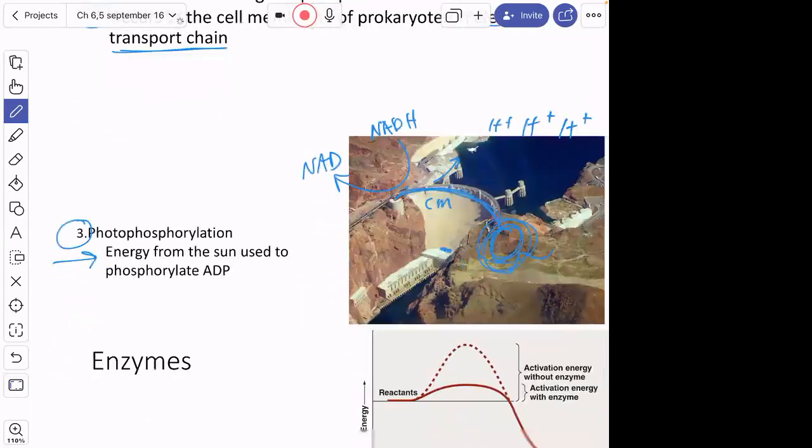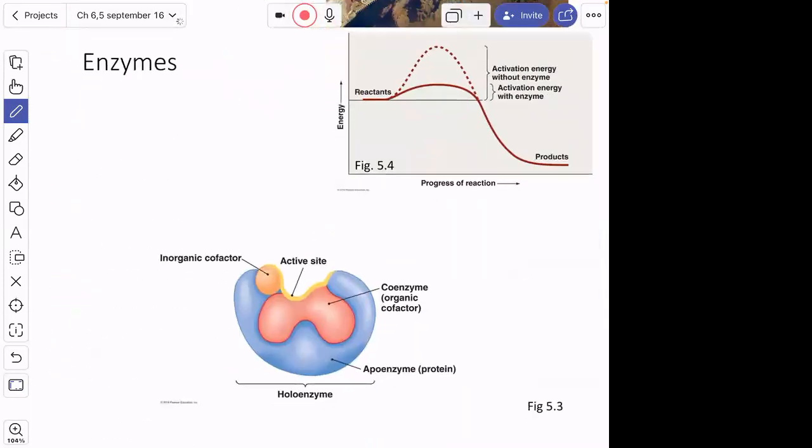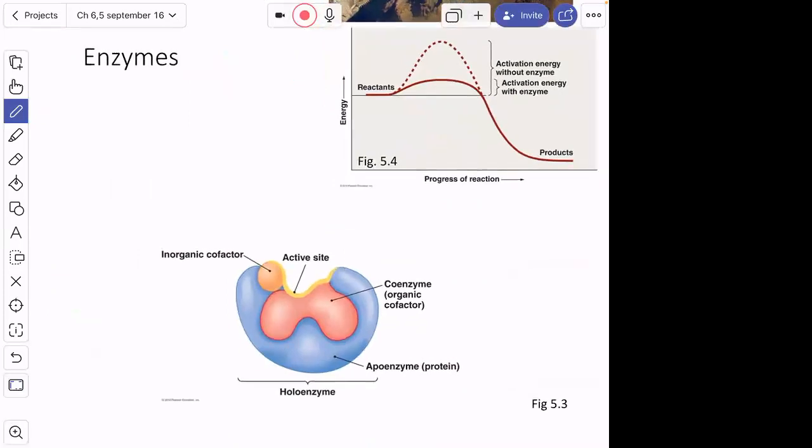Okay, let's lay some groundwork by reviewing enzymes a little bit. Hopefully it's review. Of course, what do enzymes do? They speed up reactions. These are reactions that are favorable and would take place anyway, but would take so long to happen that life wouldn't be supported. Another way to say that is that enzymes lower the activation energy. They make the reaction a lot more likely to happen.